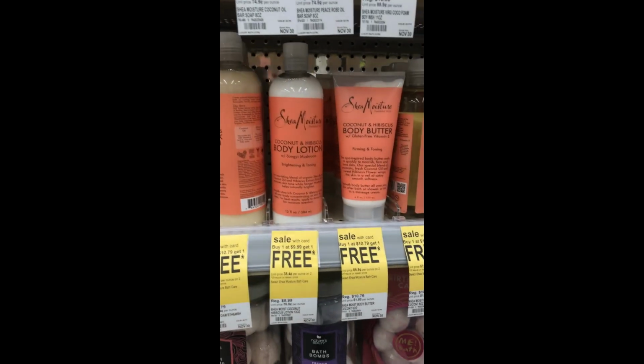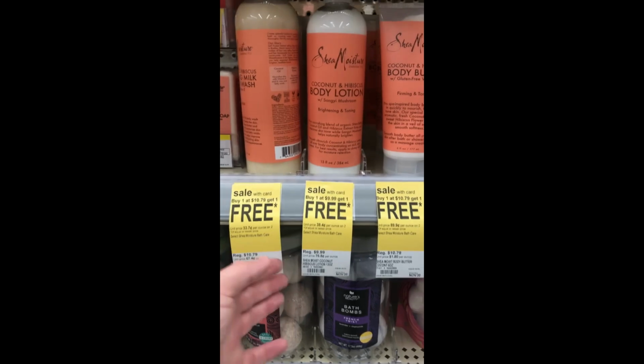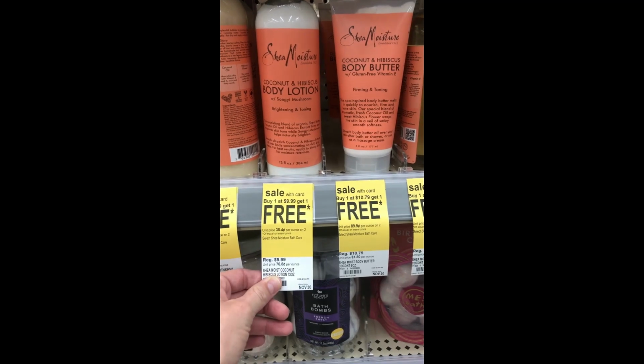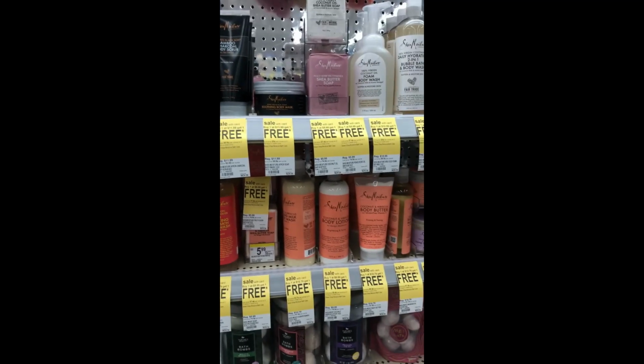If you need some shampoo, conditioner, body wash, those are here as well. So like if you pick up 2 of these, that would be $9.99. Use the $5 off 2. Final cost is $4.99 or $2.50 each. So not bad at all for some Shea Moisture.